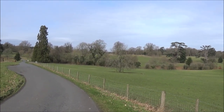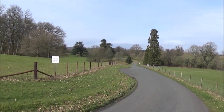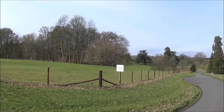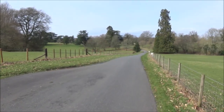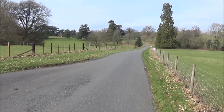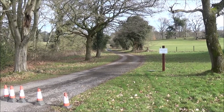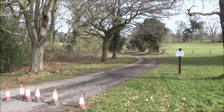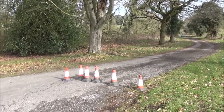It was first recorded in 749, I believe. And then it was passed from the Crown to the Bishop of Winchester, which is probably no surprise, because the Bishop of Winchester, William Wickham, seemed to own everything. And off to the right is the Temple Walk, and that's open in the summer. It's a summer permissive path, but not in the winter, I thought.